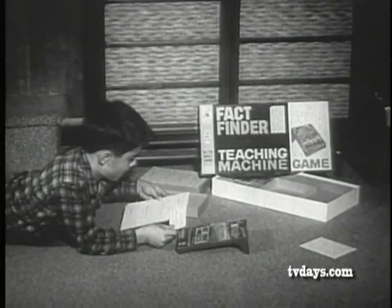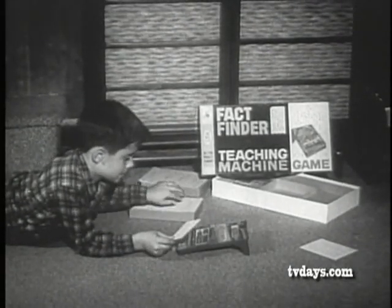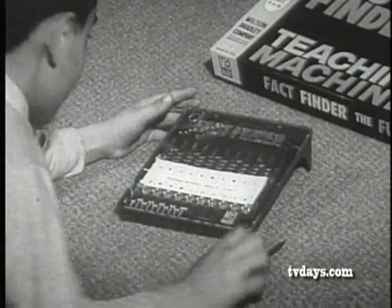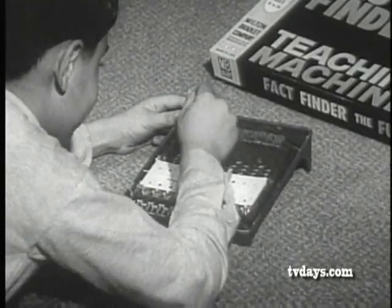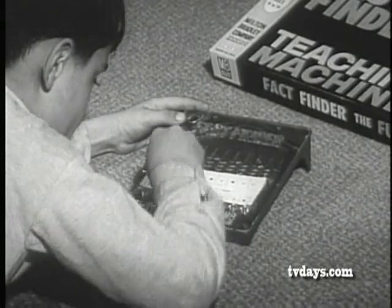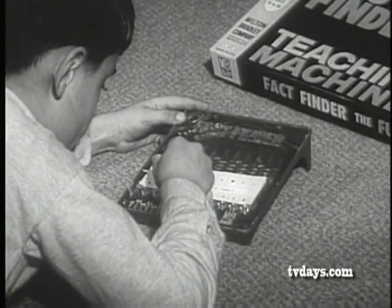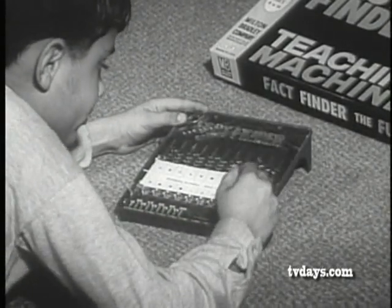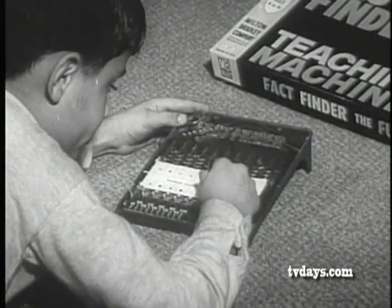The Milton Bradley Company's Fact Finder educational game. A pinball teacher for ages 6 to 14, it makes math, sports, and other subjects exciting. As the ball zigzags down the question slit it selects, the player must quickly choose the hole with the corresponding answer to score.